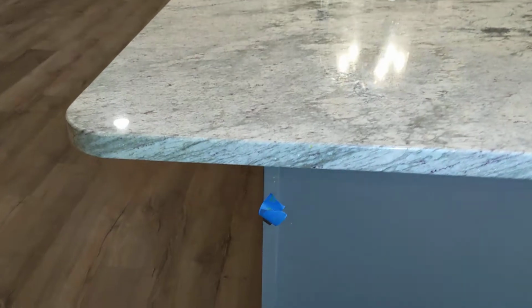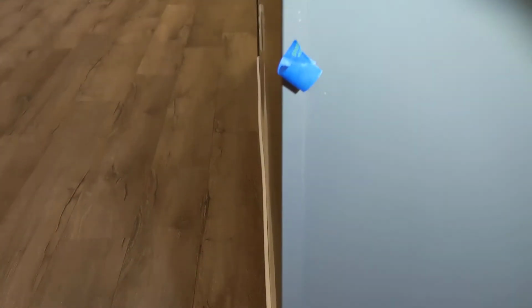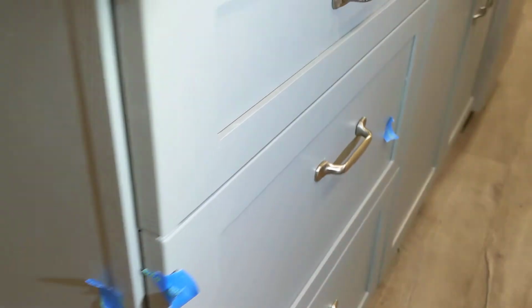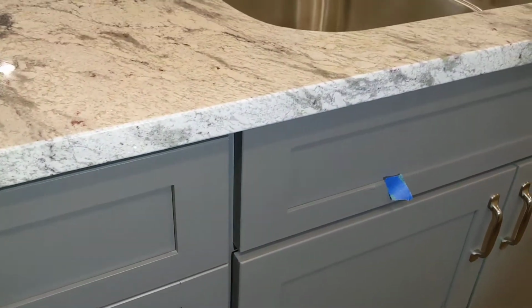Spinning around to the island. There's several places on the island where on the gray parts of it there are some blemished areas. Just need some touch up. Here, around the front, this is the sink area.